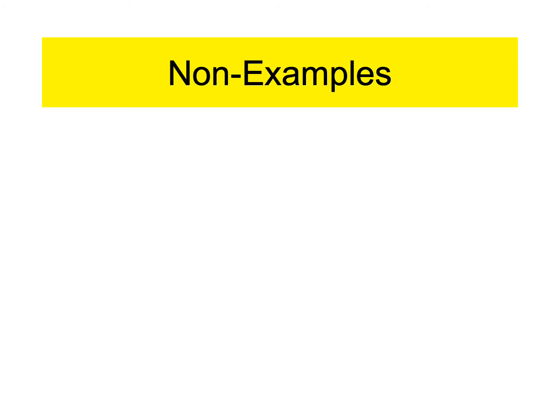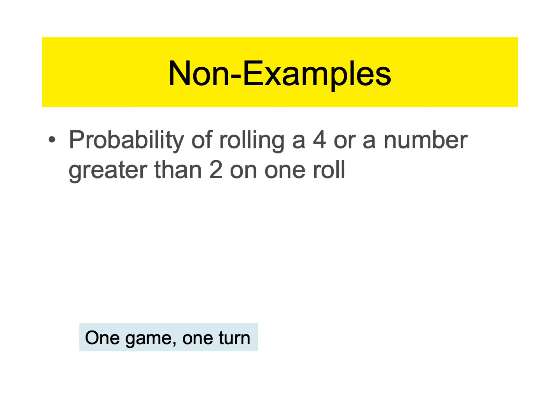So what would be some non-examples, right? In one game, in one turn, these are going to be events that could happen at the same time. So back to rolling one die, what's the probability of rolling a 4 or a number greater than 2? Well, let's see. Could these happen at the same time? Sure, a 4 is both 4 and greater than 2, so both of these could happen at the same time. All right, now if I roll a 3, well, that's greater than 2, but it's not a 4, right? However, I can meet both of these requirements, to be the number 4 and to be greater than 2, in one roll. So these are some non-examples. These are not mutually exclusive.